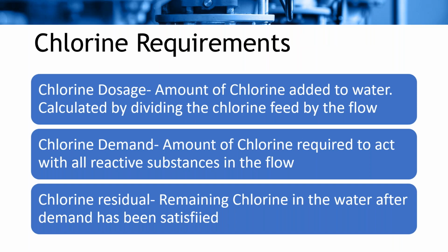So now that we talked about the safety of chlorine gas, I just want to touch on some of the operational stuff and the chlorine requirements. When chlorine is added to water, you're going to want to understand the chlorine dosage, the chlorine demand, and the chlorine residual. The dosage is calculated by the amount of chlorine that's fed into the water divided by the flow.